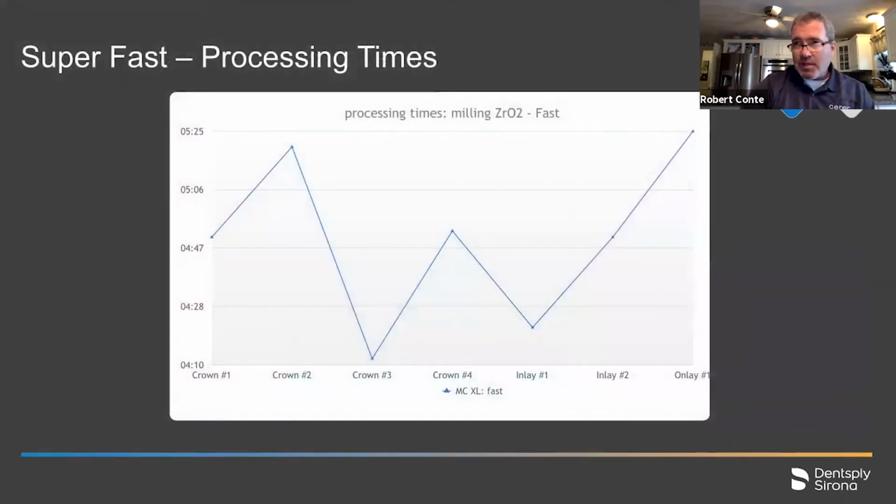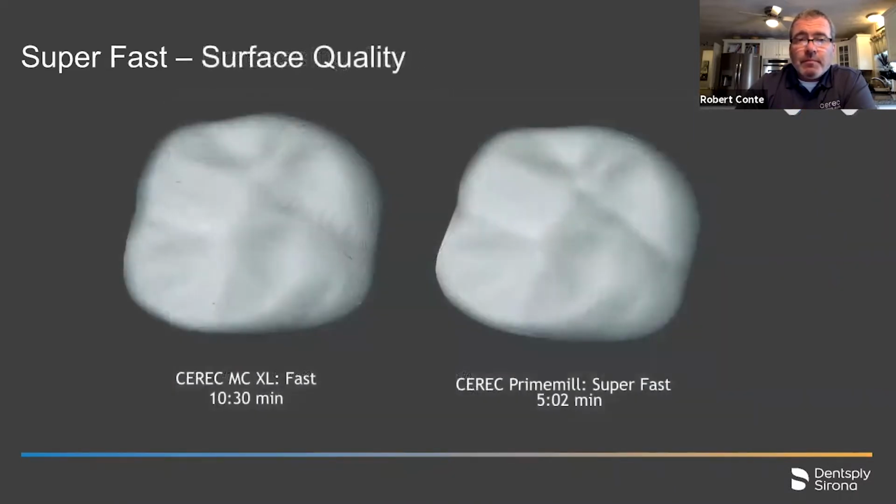So the times that we're seeing in the office, depending on the complexity and the size of the restoration, are anywhere from maybe 5 minutes down to 4. This is in super fast mode. So again, very much a game changer in terms of speed.